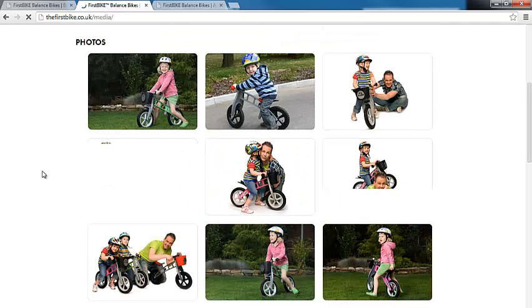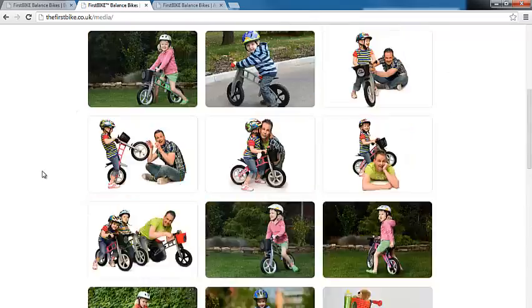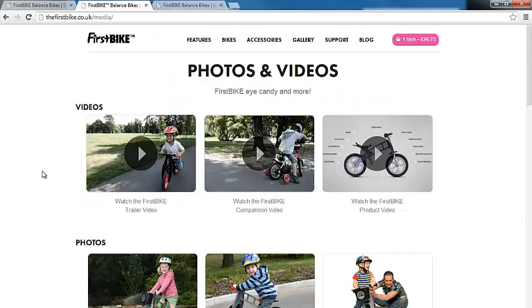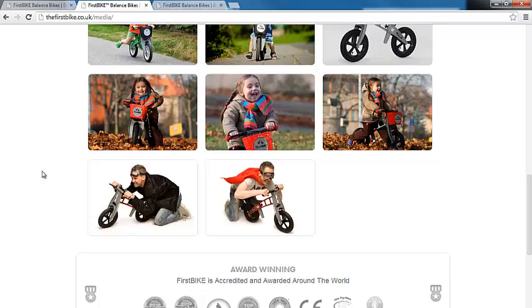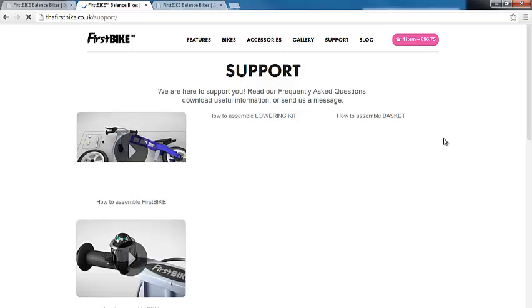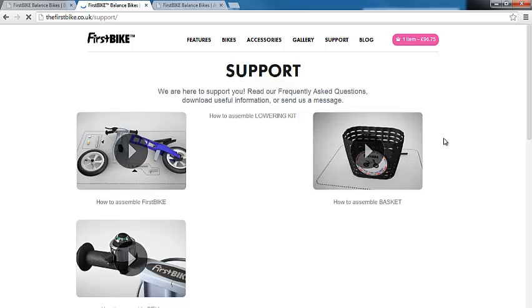So we've got quite a few photos. We've got quite a lot of videos in here. I'd be starting to ask customers to send in photos of them with their kids and their bikes, and even the parents on the bikes, if you like, as well. Support. Gives us our assembly instructions and FAQs, so that's really cool.